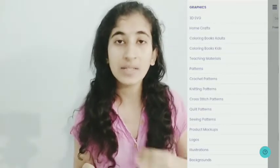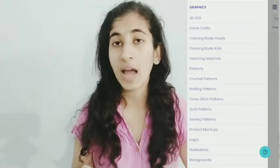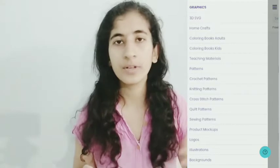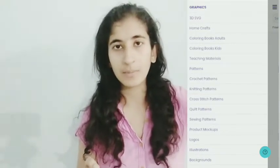Then there are patterns. You can create these patterns either from traditional artwork, and then you can convert the traditional artwork into digital artwork. I have already made a video talking about how to convert your traditional artwork into digital artwork. You can check that video out in the card section above.